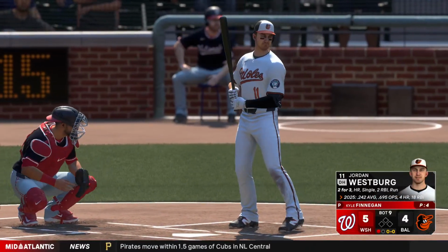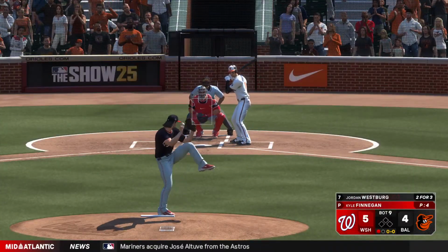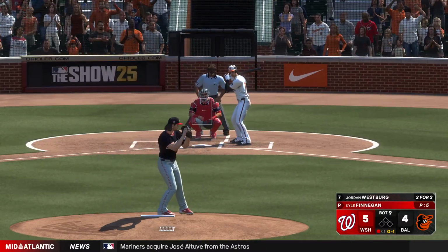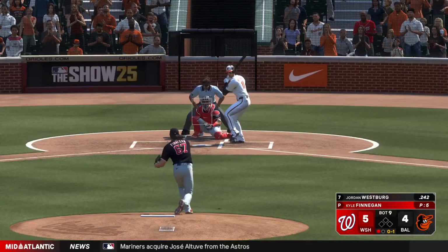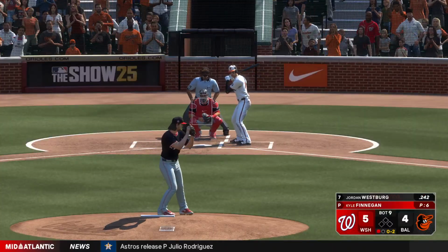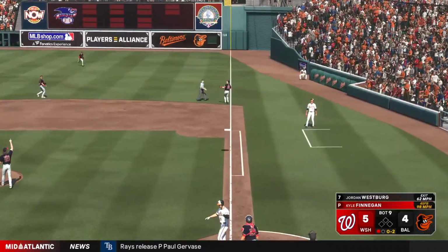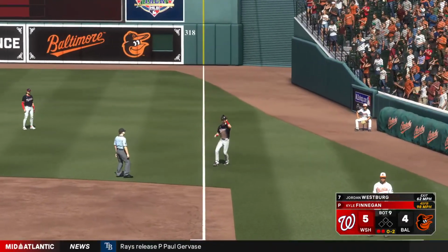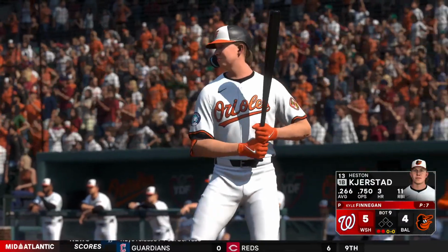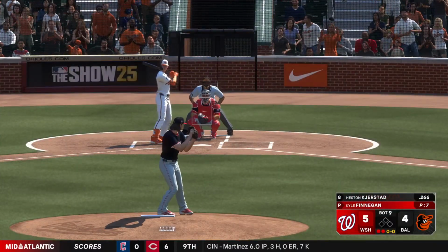Now here is Jordan Westburg. He's already homered in this game. Yeah, that's fouled off. Right through there for a strike. Gets under and pops it up. And there are 2 down. So it's their last chance in this one. Heston Kjerstad, the next to hit for the Orioles. Entered the game on defense. So this is his first trip to the plate in this one.